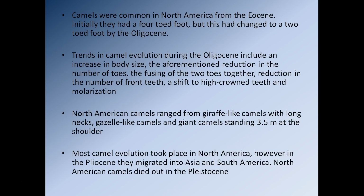So, North American camels ranged from giraffe-like camels with long necks, you had gazelle-like camels with very long legs, and you had giant camels which stood about 3.5 meters at the shoulder, so really very substantial animals. Now, most camel evolution actually took place in North America. However, in the Pliocene, they migrated into Asia and South America, and the North American camels actually died out in the Pleistocene, so during the last ice age.